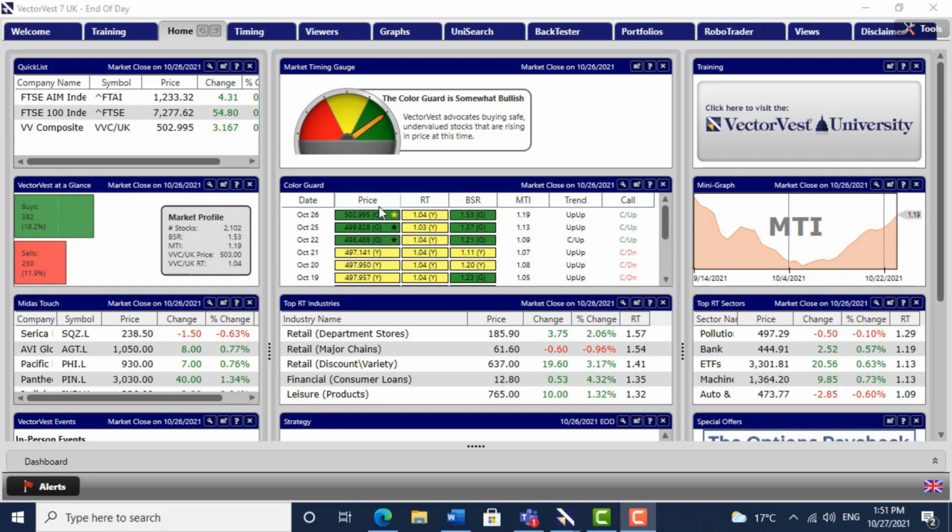On the colour guard, and as you can see, the colour guard is no more than a table of the VectorVest composite, the momentum or the RT of the VectorVest composite, and the buy-sell ratio, the number of shares in VectorVest UK that are on a buy divided by the number of shares that are in a sell. And very importantly, folks, we can see that there is a green light, and it has been a green light for the last 3 days on the price column.